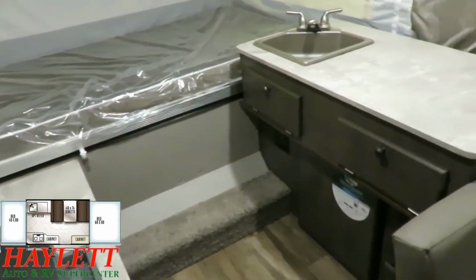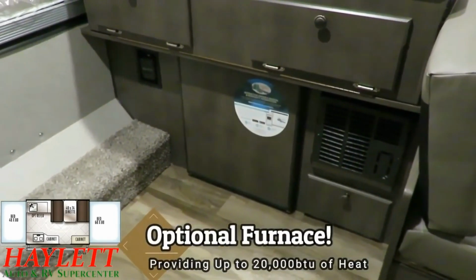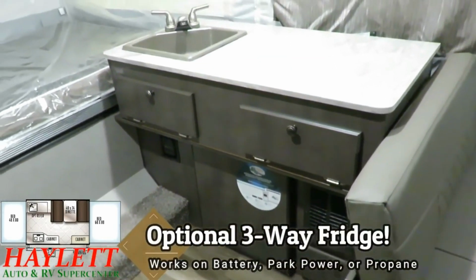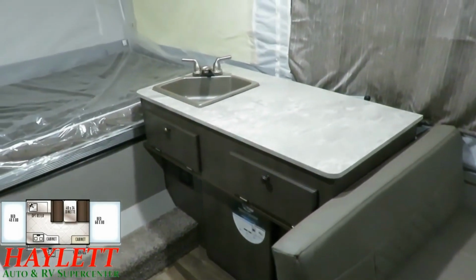Regardless, over here, we've got our propane furnace on the right. We've got our 3-way refrigerator in the bottom middle right there. And 3-way means 12 volt, 110 shore power, or propane. And what that means in English, guys, is cold, colder, coldest, respectively.